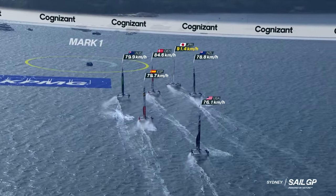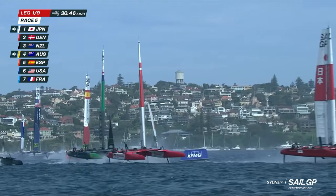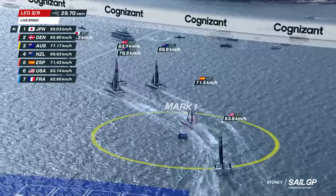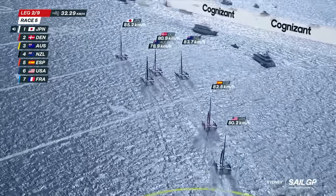So at mark number one, with a lot of points on the line, look at those speeds, dipping into 90 kilometres an hour, and it is Nathan Outridge in Japan that gets the hole shot. We could call him the wind whisperer, but I think he's the postman today because he's delivering at mark one in every race. Fantastic start under pressure. Brilliant work by the Japanese boat.